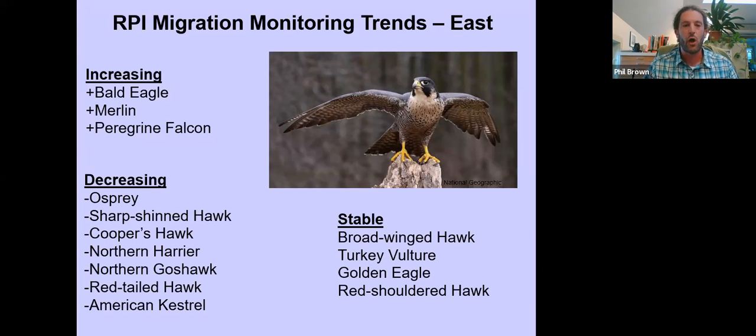The osprey, the fishhawk, red-tailed hawk, very common along roadsides and highways. And you might think, oh, I'm seeing plenty of those. They're doing just fine. But there are subtle changes, and I'll get a little bit more into those as I move through this presentation. So there is reason for concern.